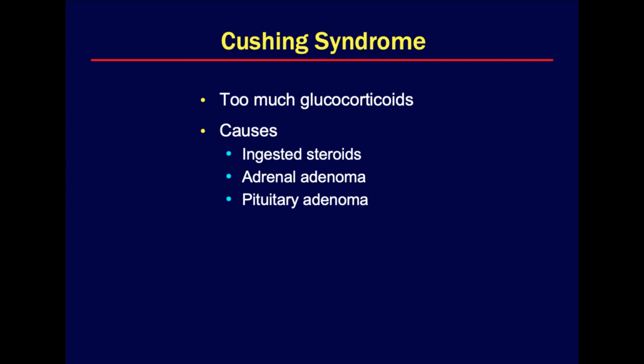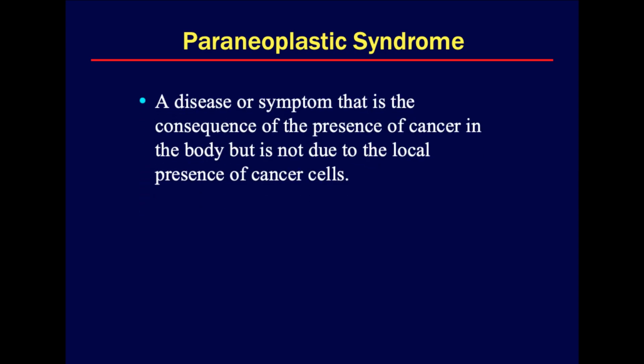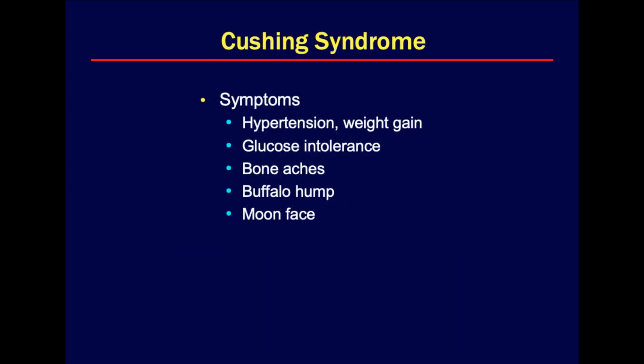Maybe I have an adrenal adenoma or a pituitary adenoma or something called paraneoplastic syndrome. Now, just paraneoplastic syndrome, to let you know, is a disease or symptom that is the consequence of the presence of cancer in the body, but it's not due to the local presence of cancer cells. Basically, these phenomena are mediated by humoral factors excreted by tumors or by an immune response against the tumor. So basically, I can have a tumor somewhere that has nothing to do with my adrenal glands, but that tumor is producing glucocorticoids. And so I can have Cushing syndrome because of this other tumor that's someplace else in the body.